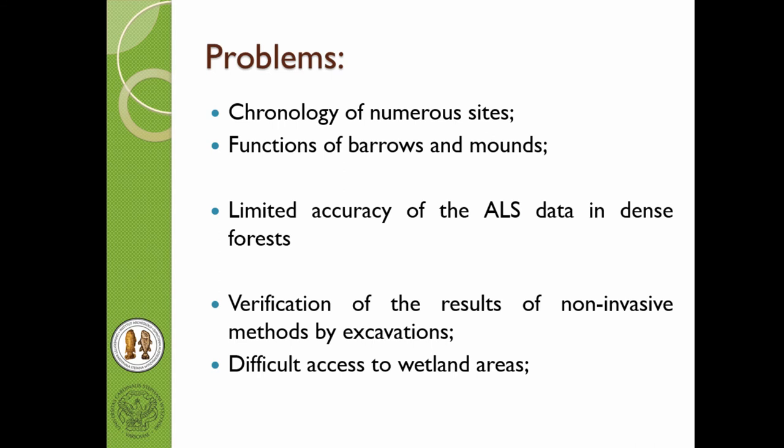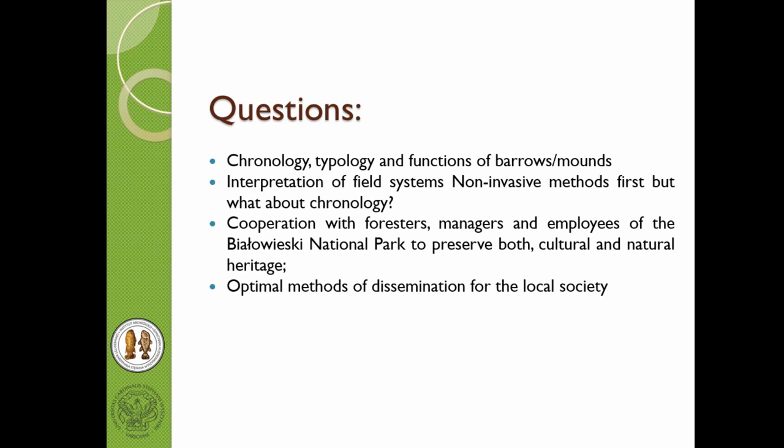for example, the function of barrows and mounds. Even from LIDAR data, it's impossible to say what the chronology is. Even sometimes after excavation we have problems, if we don't detect any material, any pottery, it's quite difficult. And the limited accuracy of our data is something obvious. Verification of the results of non-invasive methods is also difficult in the conditions that we have, and there is difficult access to some areas of our interest. And the questions, as I said before, are chronology, typology of the barrows, and interpretation of field systems.